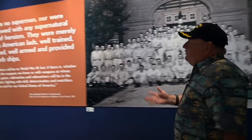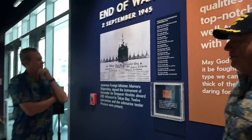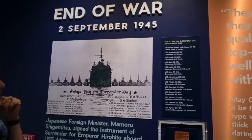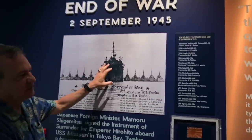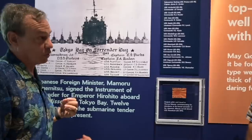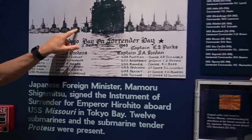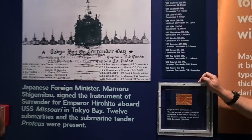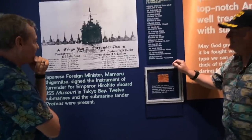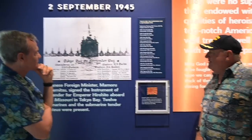And then this final picture here is the submarines and the submarine tender that were in Tokyo Bay for the surrender. This is an interesting moorage. The tender is anchored, and all of these submarines are moored to the tender, 1, 2, 3, 4, 5, 6 on each side, that's right, 12. It's incredible, with the COs' names. Most of them were commanders late in the war rather than lieutenant commanders, but a few were lieutenant commanders. Wow, what a photo.